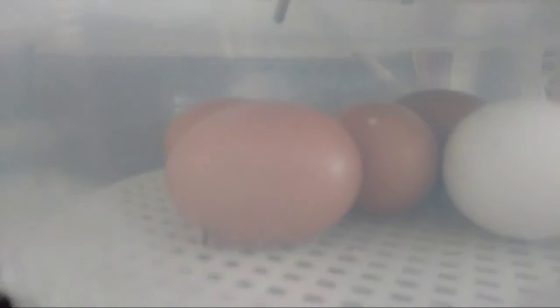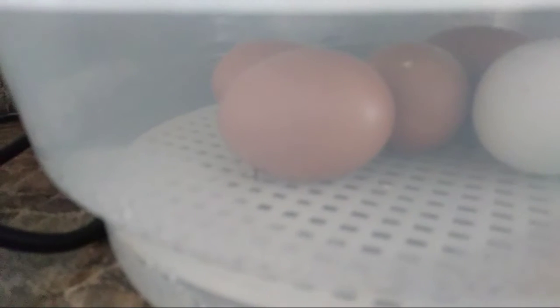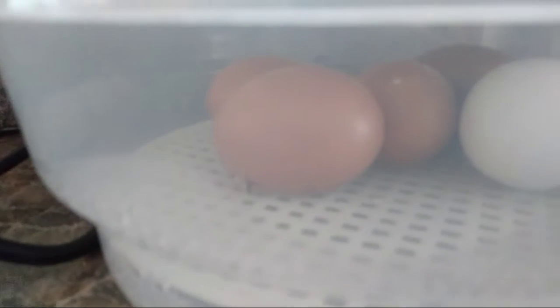So I think we're about 6 hours into this. So we do have a little bit longer to go. Like I said, it can take up to 24 hours. One of them, I'm trying to zoom in. It's not in focus. If you can kind of see, there's a black feather coming out of the shell. So we can see that happening.